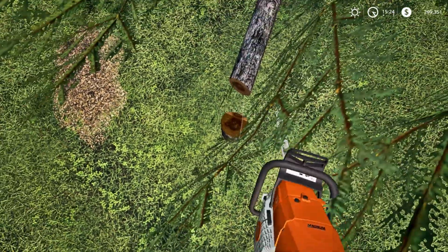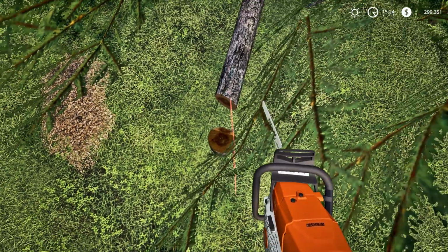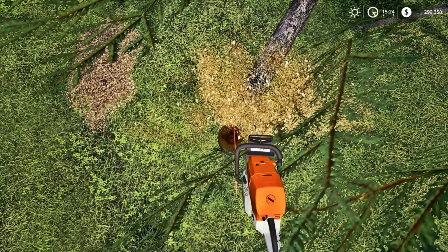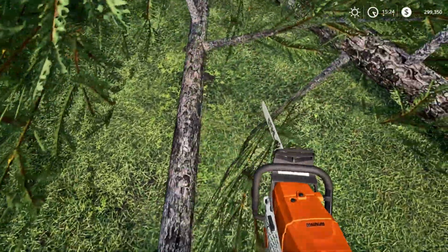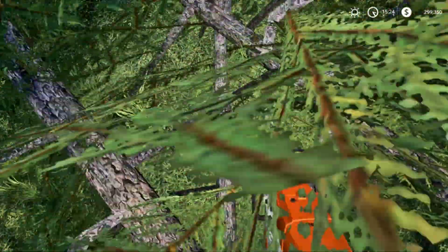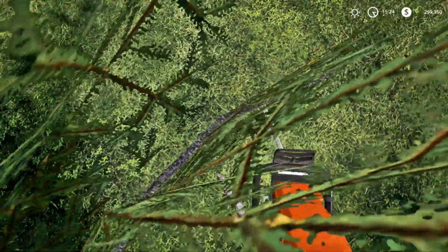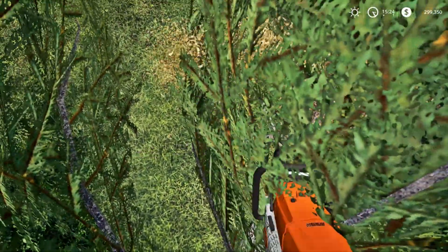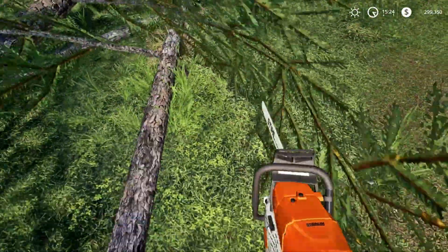If I can get it to grab it. Come on, grab it. Come on, baby. Get in there. There we go. Got to wait till that red line hits it. And there we go. And now we're going to process this tree. Oh, you don't want to cut the other one though. Careful, because it will cause you to cut the other one while you're doing this. Alright, let's go ahead and cut that off, and we're going to process this one.